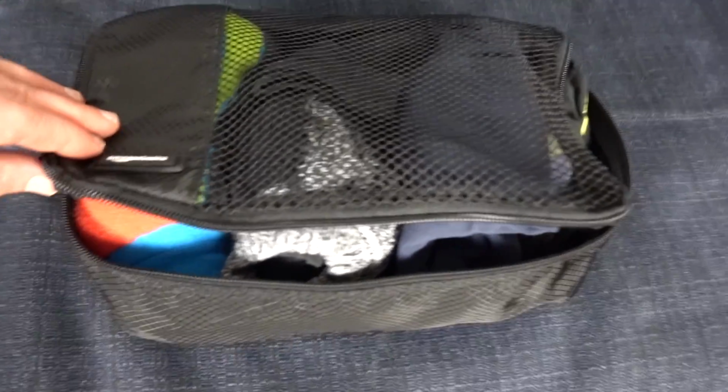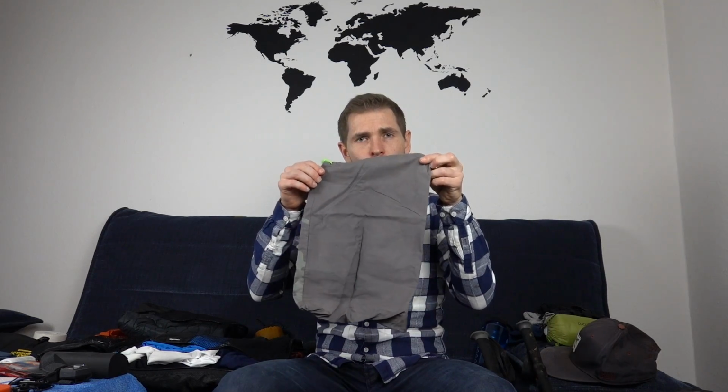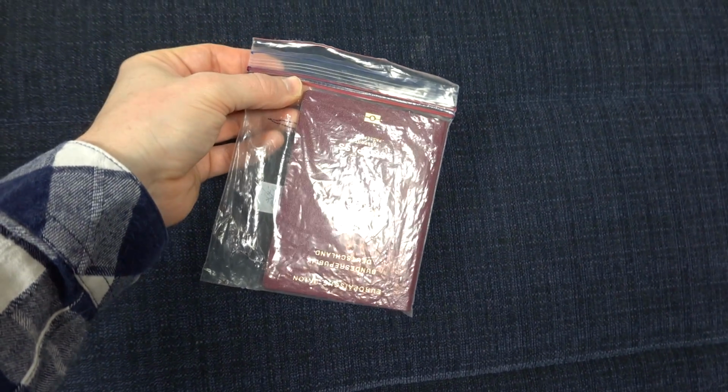To organize all your stuff inside your big bag, I highly recommend taking these packing cubes with you. They're really handy and they make it really easy to organize all your stuff. So I had 3 of those packing cubes with me. One for underwear, one for the base layer, and one for the shell layer. On top of that, I also highly recommend taking some normal bags with you, where you can put, for example, your shoes for the camp, as well as your dirty clothes. And last but not least, of course, also Ziplocs. In this case, I took a Ziploc bag for my passport.